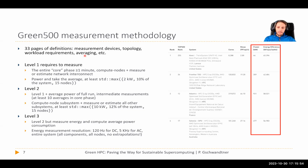And what you arrive at then is a ranking, as you see on the right here, where we have energy efficiency rankings with the top system here at 65 gigaflops per watt. And you also see the Top500 rank included, which is definitely not directly correlating to the Green500 rank. So the most energy efficient system is by far not the fastest system worldwide. So there's always some kind of trade-off.